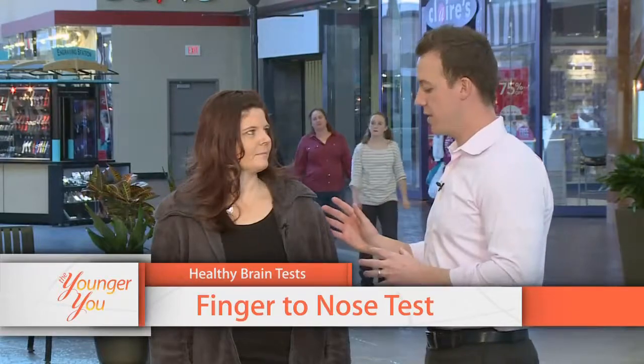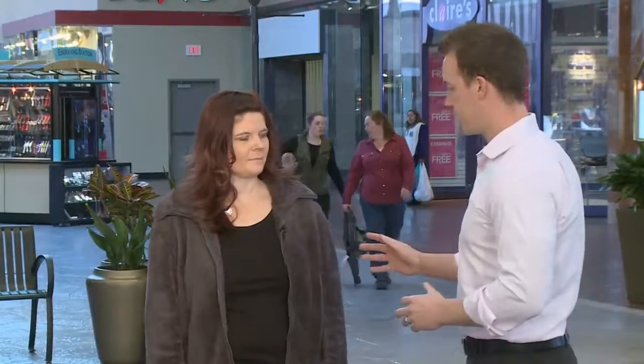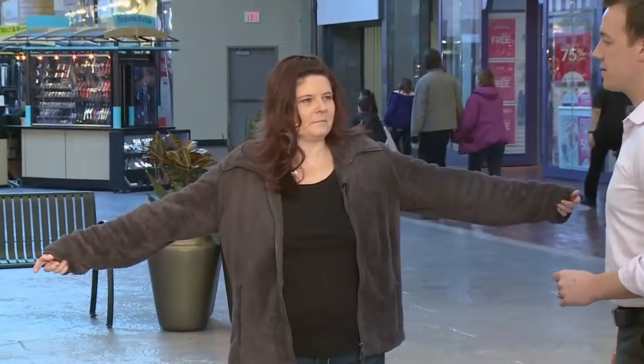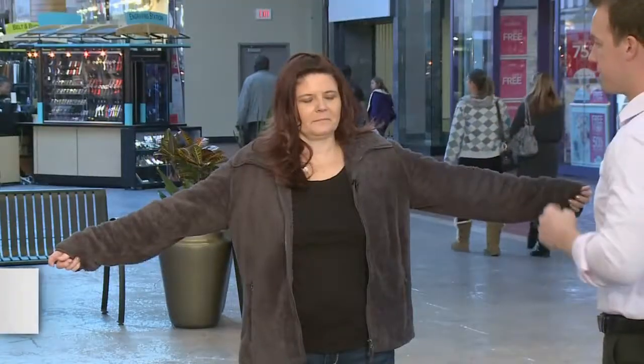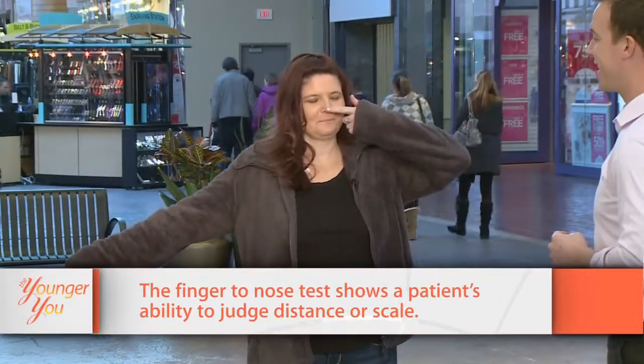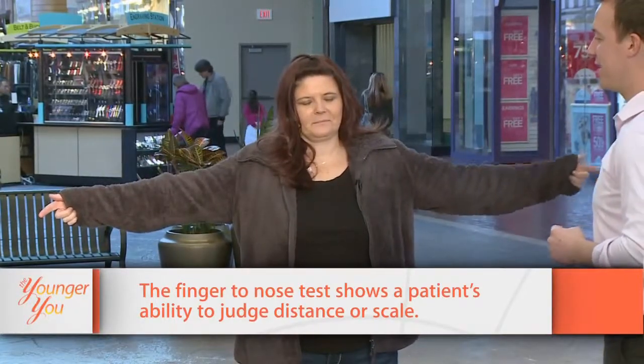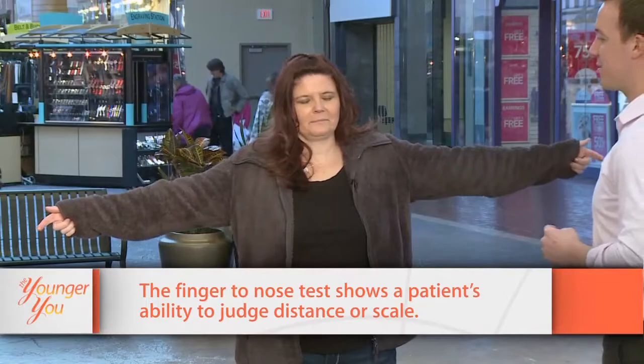So what I want you to do is have your feet close together, just like so. Okay. And then I want your arms straight out. And then what I'd like you to do is close your eyes. And now I want you to try to touch your nose with the left finger. Okay, go ahead to the right finger. Let's see the left one. Good, let's go to the right one. Oh, a little miss there. That's all right, that's all right.